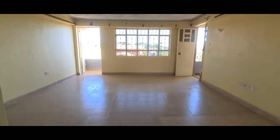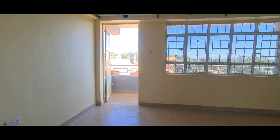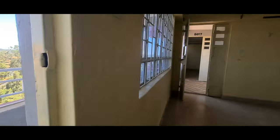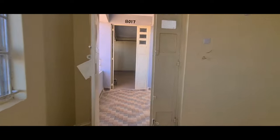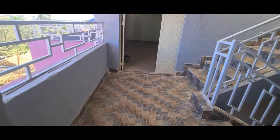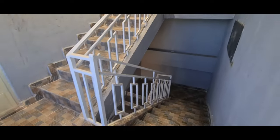As you have seen, the sitting room area is quite massive. Can do a dining table, a 7-seater there. And each floor has two houses. Ample parking and a very good rooftop area.